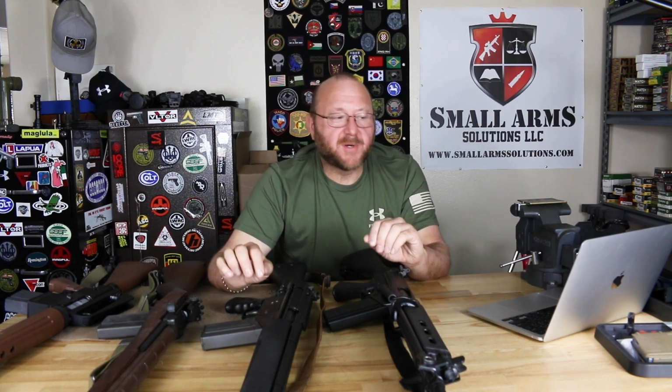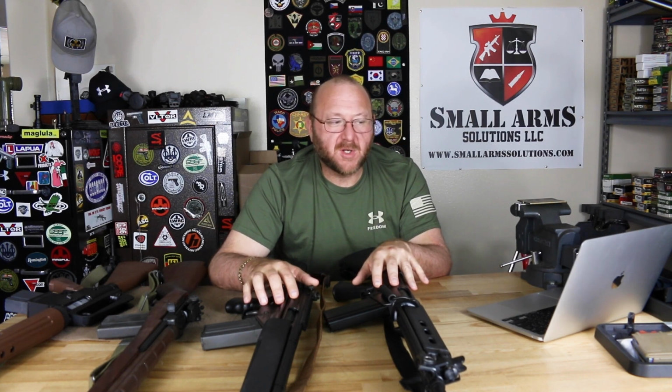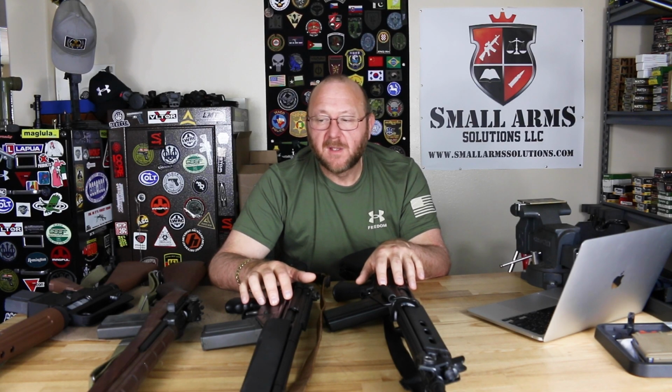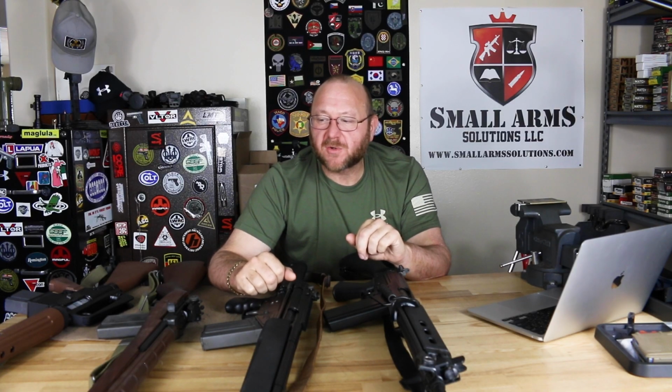Again, we're looking at numbers produced. The FAL and the G3, again, these were the most predominant rifles of the Cold War. You're looking at both of them at roughly 7 million. Again, you're looking at numerous countries that manufactured these under license. M14, 1.3 million. Most of them were destroyed. The U.S. couldn't even give them away because the rifle was obsolete right at the onset of the Vietnam War.